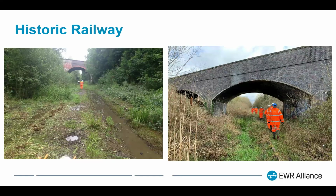Just want to quickly touch on the fact that we are rehabilitating a historic railway and the importance of that in how we take the geology and look at also more recent activity. These are just a few photos from when I started out on site in 2018. But rehabilitating a railway does have its own unique challenge. For this site, the mapping generally shows that the railway was present from the 1840s.